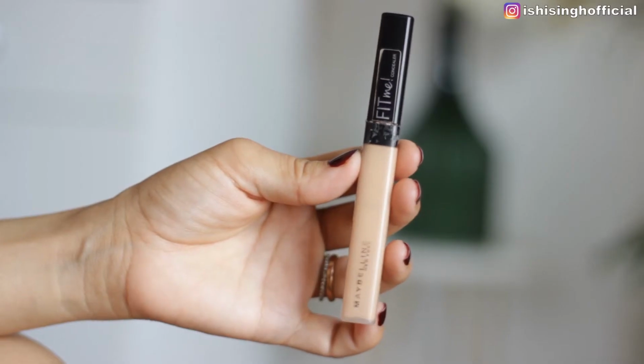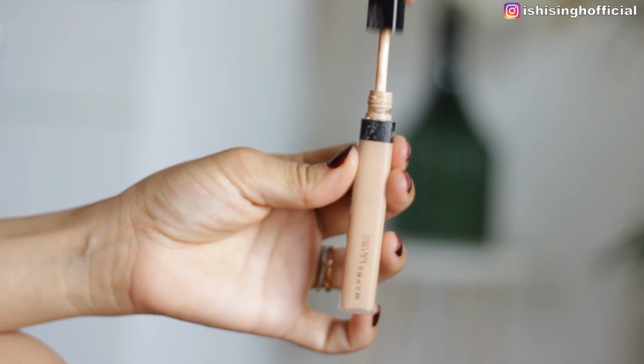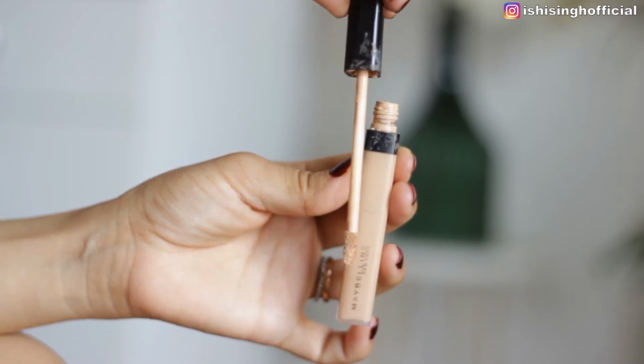It's also very sleek, so you can just put it in your bag and it's perfect for on the go makeup. So that's why the number one concealer that I would love to recommend and falls in the category of best drugstore concealers is definitely Maybelline Fit Me.